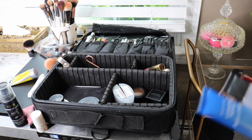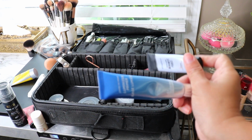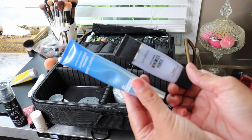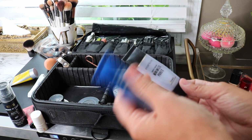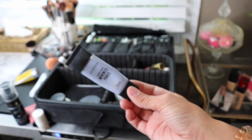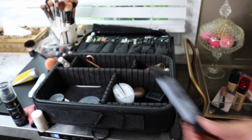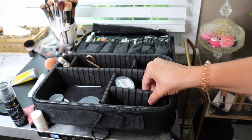So for my primers, I'm going to use the Dr. Brandt Luminizing Primer. This is really pretty on its own too. I've used this before. So I'm going to use this for days that I need a little bit of extra moisture. And then I'm also going to use the Smashbox Minimize Pores Primer to help on days I want to be a little bit more matte. So those are two primers that are going to go in here.